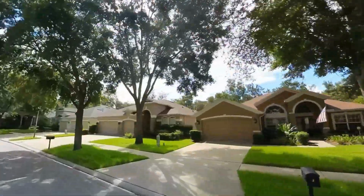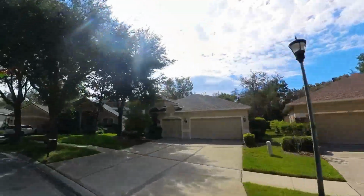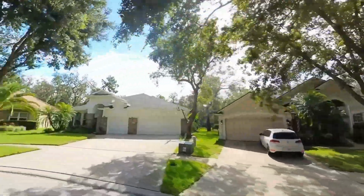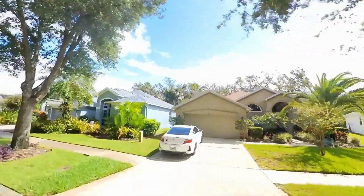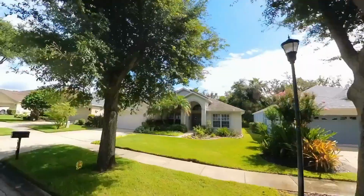Now keep in mind, construction of Fishhawk Ranch started in the mid-1990s, really before the large master plan communities started getting kicked off. Land in 1996 was a whole lot less expensive. Wood was a lot less expensive. Everything was a lot less expensive.